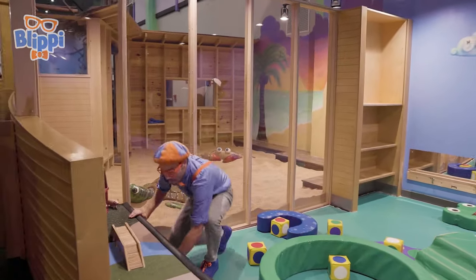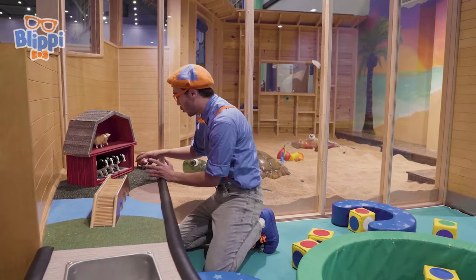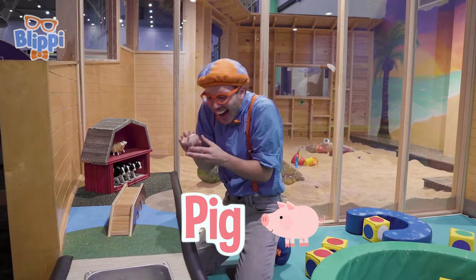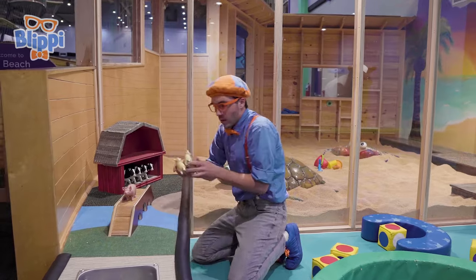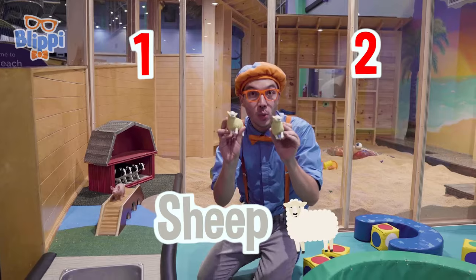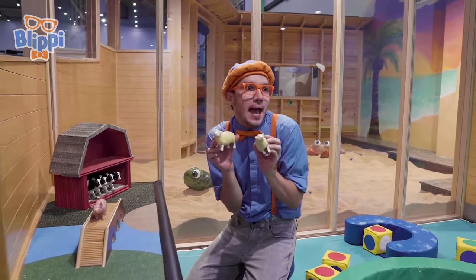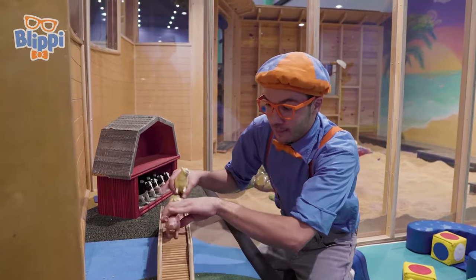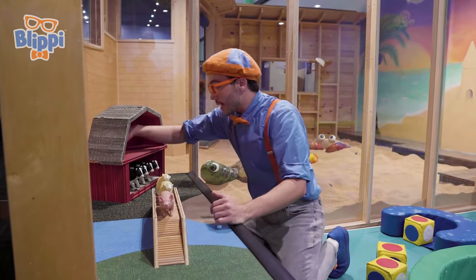Hey, look over here, there's like a little diorama playset. And there's all kinds of cool animals, like a little piggy. Oink, oink, oink. He's gonna walk on the bridge. Whoa, and look, there are two sheep. One, two. And you know what sound sheep make? They go like this. Baa, baa. And they're also gonna be on the bridge because they're friends with Mr. Piggy.